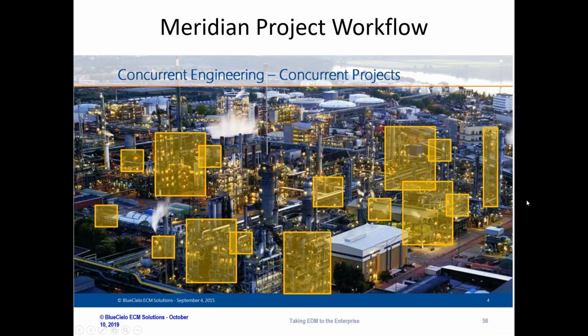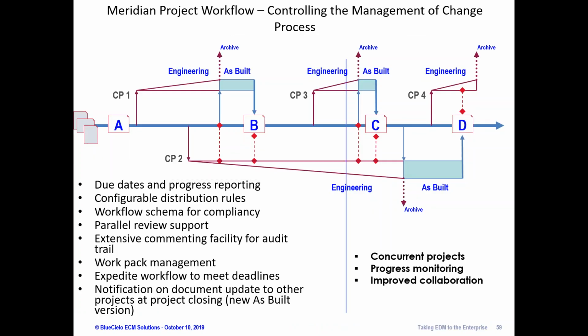Going a little bit further on things, we kind of touched on this about concurrent engineering, where you've got multiple overlapping or concurrent projects going on at the same time within your facility, and it can get very complicated managing files associated with that. We've already kind of touched on it, but here you can see graphically we've got projects A, B, C, and D. My horizontal axis represents time.